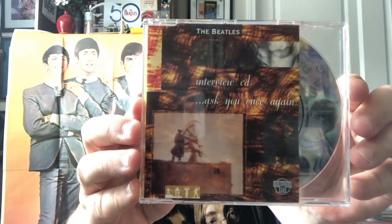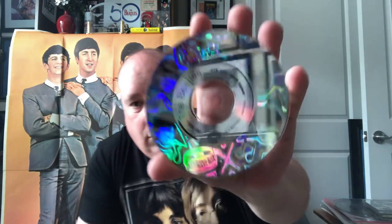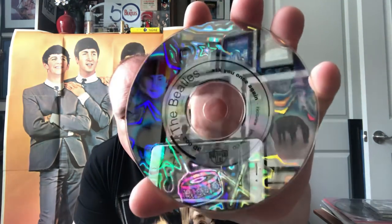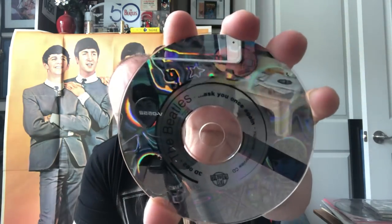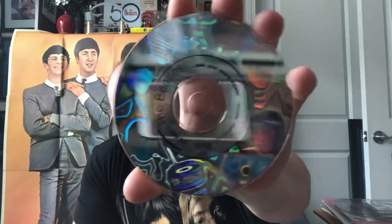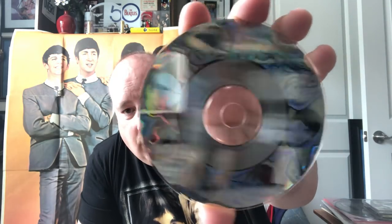Just so you can see it. And then there's this one, which is, I like this one. This is kind of cool. Beatles interview. And the cool thing about this is, it's really kind of neat how this is kind of done. Kind of like a hologram kind of thing. And it's on, hopefully you're getting all that. And it's on both sides. So see, you got it on that side as well. So isn't that cool? Yeah, I really like that.